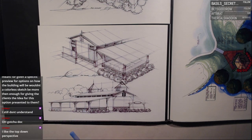And then, yeah, very good. I hope that helps. I like the top-down perspective, it's very interesting.